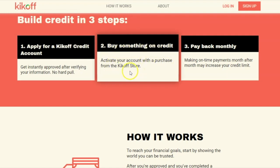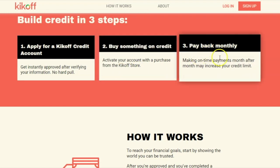Activate your account with a purchase from the KIKOFF store. Number 3, pay back monthly. Making on-time payments month after month may increase your credit limit. And so what this does is it gives individuals who may not be in the best position to obtain credit an opportunity to obtain credit and start building. This is a good step, and I would recommend signing up for this product right away.